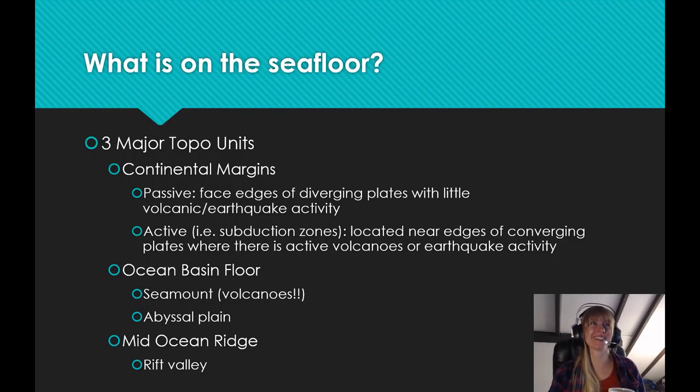So what is on the seafloor? Topography of the ocean floor varies actually with location. Who knew? Just like land. You have two types of margin, the passive margin and the active margin. Passive margins face edges of diverging plates with little volcanic and earthquake activities. Remember, diverging meaning it's growing. Active margins are basically subduction zones. They are located near edges of converging plates where you do have active volcano and earthquake activity.